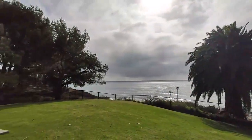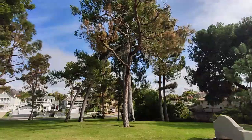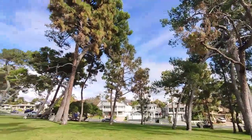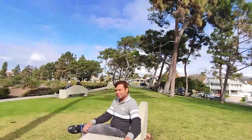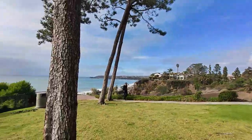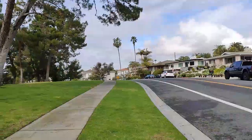It's a really beautiful, peaceful park and a very, very mesmerizing view of the ocean just in front of your eyes when you are sitting in this park. And I thought I should share this video because this is a really nice place, it's really peaceful, and these are the places which I like to visit. This is my visit to the Pines Park, and I hope you like this soothing and calming video.